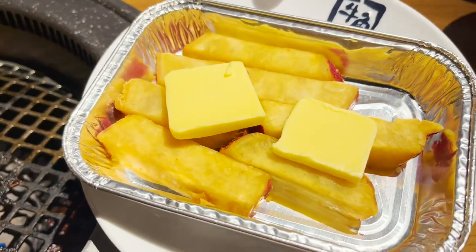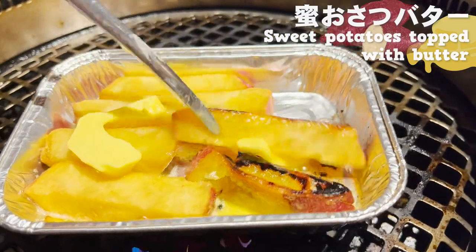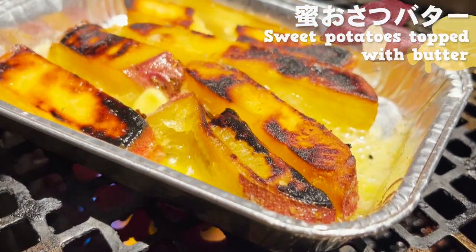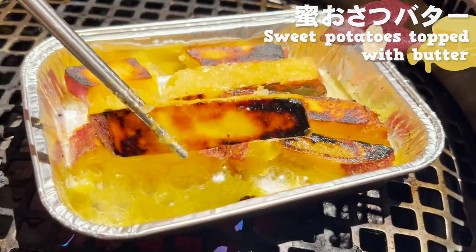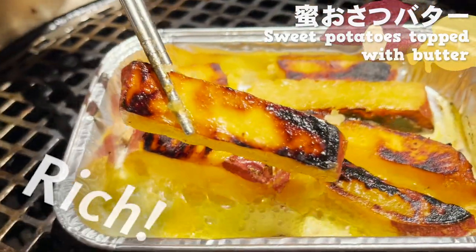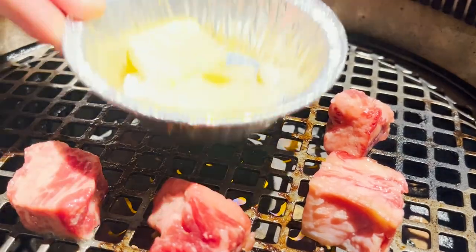This is sweet potato on butter. It's your sign to take a bite once you see the sweet potato being cooked and the butter completely melted. The butter is absorbed into the potato and it tastes really rich. It's sweet and addictive.